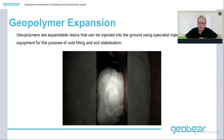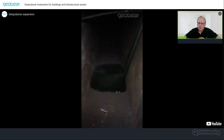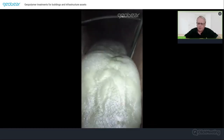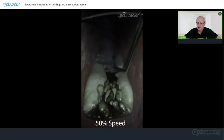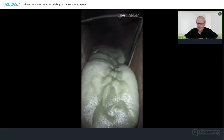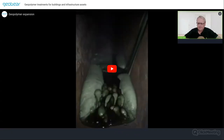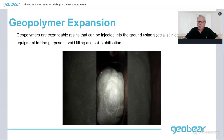There's a quick clip here to show the expansion of one of our geopolymers, which was injected into a void, to show you how quick it reacts. So here you see the polymer going into the void, and after a few seconds, a chemical reaction happens and the void is filled with geopolymer. So that video is shown in real time. That's not been sped up.